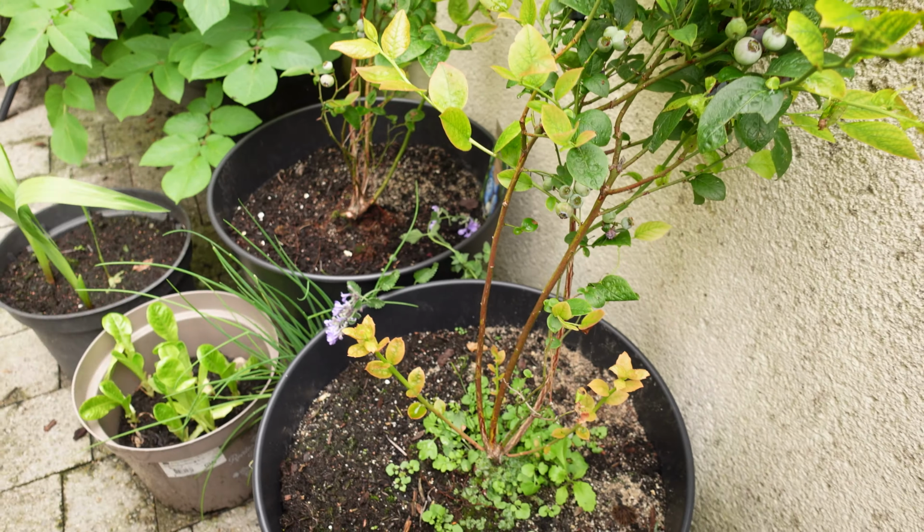And then I've got some beetroot here that I'll actually pull out now. And that's a nice sized beetroot, isn't it? And I'll cook that up. And what I'll do in this space here is I'll probably use these as lettuce leaves, and I'll make some room for some carrots to go in there, which will be super cool.